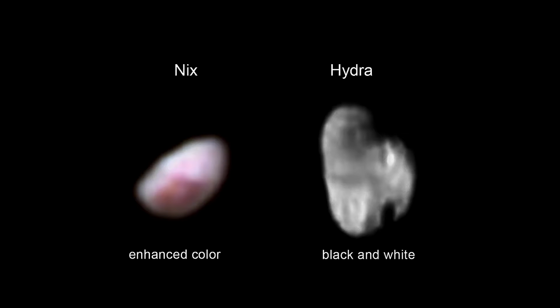Features as small as 0.7 miles are visible on Hydra, which is 34 miles in diameter. We will now have to wait until more images and science information is transmitted back to scientists to be able to determine the true nature of the surface features on the moons of Pluto. This process is now accelerated, so we will get to see many more images in the weeks ahead.